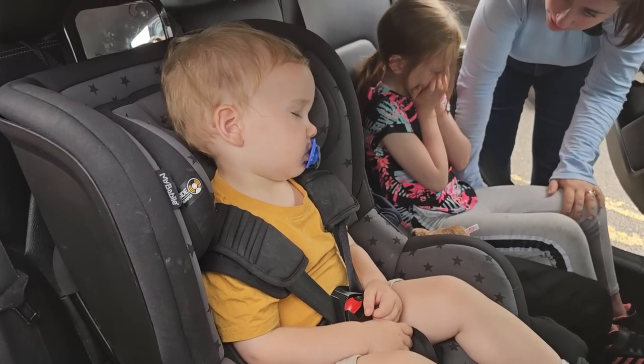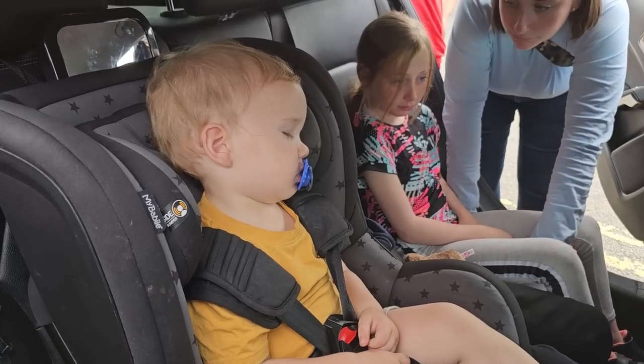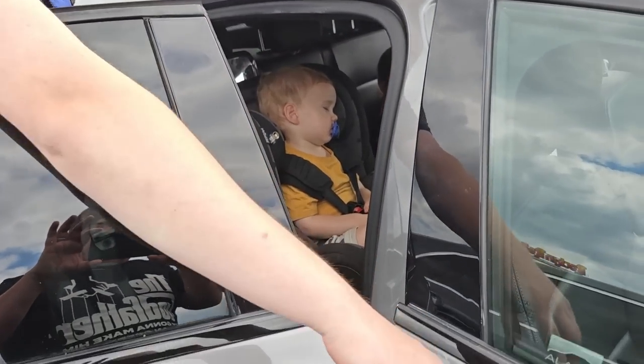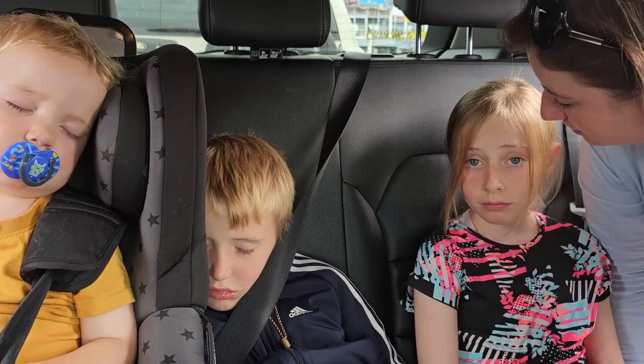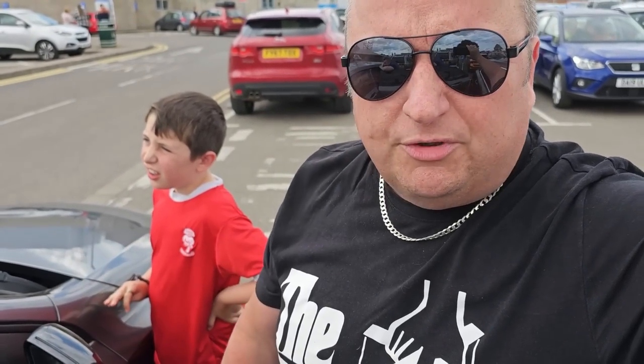Oh, well, we're out and about in Skeggy. Baby Frank's going to go into the Sea Life Centre, but he's well asleep at the moment. So is James in the middle. Oh my God, look, they're all asleep, apart from Emily. She's just woke up. So yeah, it's a Thursday afternoon, folks, and we thought we'd just come down to Skeggy. The weather's actually not too bad, although it's a bit overcast. But I've never been to that Sea Life Centre before. Come along with us, let's see what it's all about.